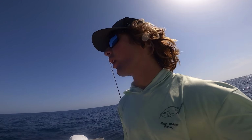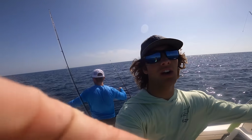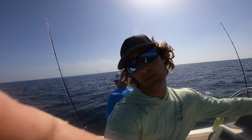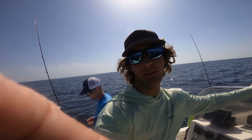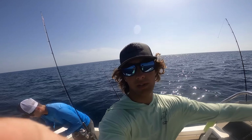And we're gonna be offering charters pretty soon. CJ and I, you guys see literally all the fish we catch out here. You guys have been asking for a while if we do charters. I'm working on getting my captain's license right now and buying a bigger boat. And once we get that, we'll be ready to go. So stay tuned for that.